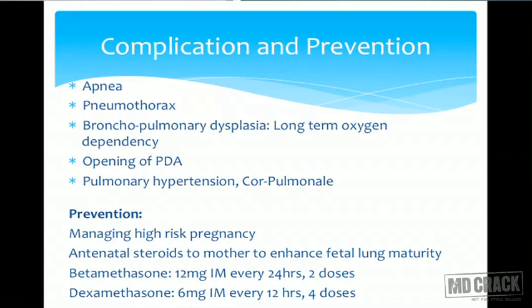So managing all high-risk pregnancies is the key factor, and if the lady goes into preterm labor and the delivery is imminent and it is most likely to happen within the next 24 to 48 hours, then we induce the pulmonary maturation by giving steroids to the mother. There are 2 drugs preferred, betamethasone and dexamethasone, and the dose schedule is 12 milligrams of betamethasone every 24 hours, and we need to give 2 doses.